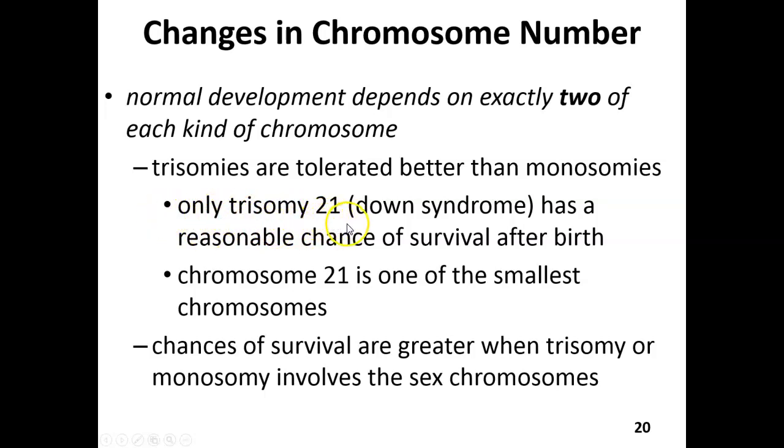So trisomy 21, probably the most common or most well-known syndrome, is known as Down syndrome. And individuals with trisomy 21 have a pretty good chance of survival in general, and the syndrome has a range of characteristics. You can have individuals with trisomy 21 that are almost the same as a person that doesn't have trisomy 21, and then you can have individuals that have a lot of the problems associated with Down syndrome. So it's a very broad range of characteristics associated with that disorder.